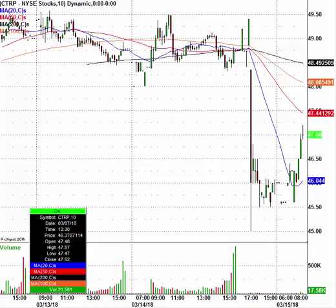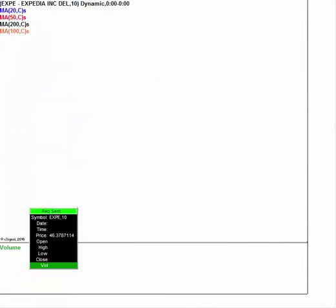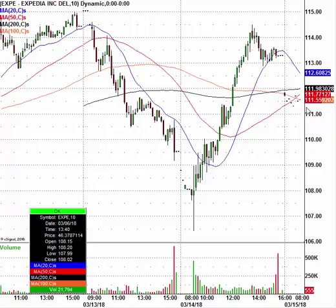Let's take a look here at Expedia. This is on the back of a downgrade. EXPE is the ticker symbol here. Right now, this is trading at 111.55, down from 113.28. When I look at this stock, I have to think that the chart has had a good move as of late over the past 4 weeks or so, but the reality of it is it's still a very, very weak pattern. So be a little bit careful with Expedia, and we'll see how it plays out once the opening bell rings.